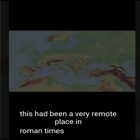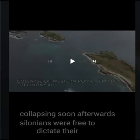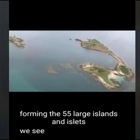So, roundhouses. This was a very remote place in Roman times. Right, we've done that bit. Sorry, I got a bit lost there. We should be moving on. Oh gosh, it's got roundhouses again. You have to see the roundhouses three times. Just giving you a good idea that this is what we lived in, which seems very like other countries with roundhouses, igloo style. Collapsing soon afterwards, the Silurians were free to dictate their own destiny, basically, he says, with Rome leaving Britain and the empire collapsing. We're talking of the 5th century here. But we don't know if this is true.